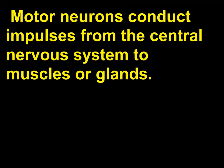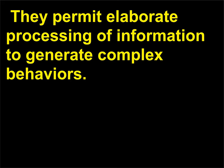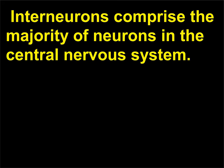Interneurons are neither sensory neurons nor motor neurons. They permit elaborate processing of information to generate complex behaviors. Interneurons comprise the majority of neurons in the central nervous system.